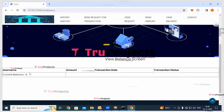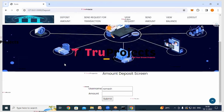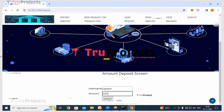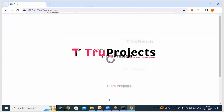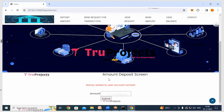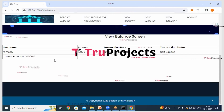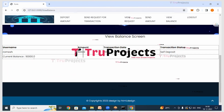So first we'll deposit money. For that click on deposit amount link. So we'll self deposit. So the username is Ramesh, amount would be 10,000 and click on submit button. So we can see money added to user account Ramesh. So all these transaction details will also be saved to blockchain. Click on view balance link. So now here we can see current balance is 10,000. We can see the transaction status, that is self deposit. We can see the transaction date and time.